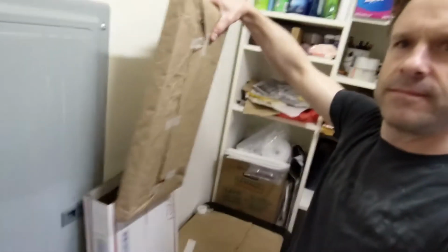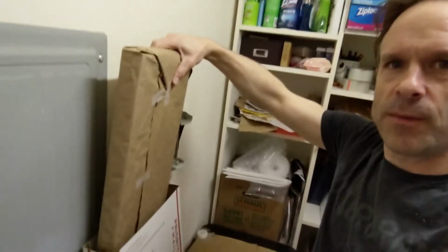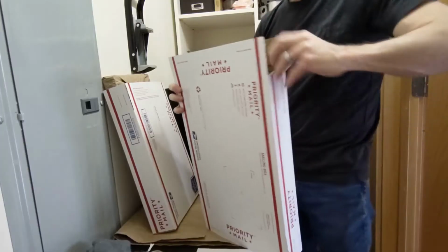So as far as that Battleship game that I have, what do you do when the box is bigger than the boxes that you have? Make your own box. She's right, actually. So here's the largest priority mailbox that I have, because this is definitely going to go priority mail because it's heavy. But that is how tall it is. So what I'm going to do is take a second one of these boxes and do a makeshift box. So I'm going to close one side.